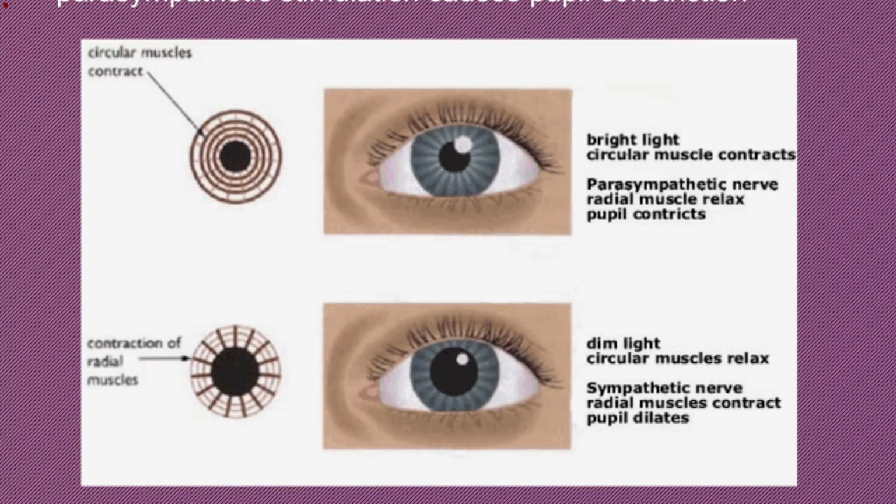So here, the blue represents the iris, and the picture on the side is showing you the circular muscles and then the radial muscles and how they function to either cause constriction of the pupil or dilation of the pupil.